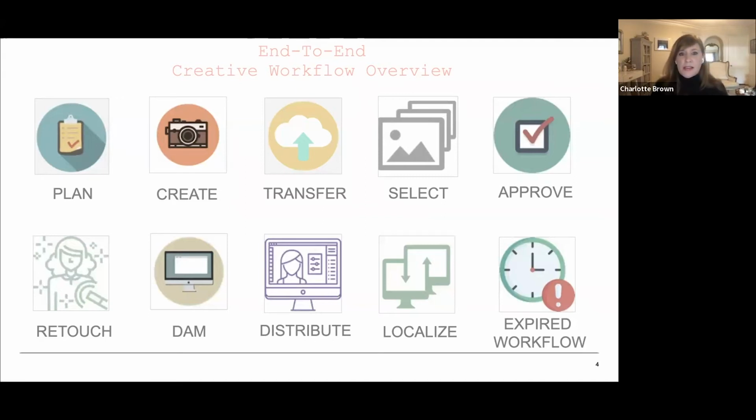So what I've defined as the end-to-end creative workflow is everything from planning to the content expiring on the workflow and all of the steps that go in between. And planning can be anything from a new product launch, or if it's an evergreen product and you want to re-engage your users. It's usually the marketing team that's starting to plan that engagement with users or customers, and what do they want, and what is their outcome?